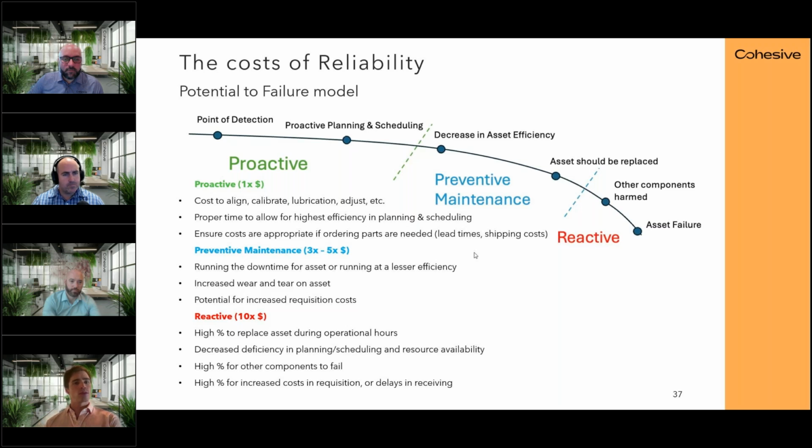Do we need to order that asset? Do we need appropriate lead time? Where do we need to bring it in? How much time do we have from an efficiency standpoint? And then the normal cost for being proactive is 1x, and I put a dollar sign. Regardless of the currency, it's usually 1x. So what is the cost to just align, lubricate, do any sort of calibration needed, and then your proper time for planning and scheduling? Make sure you have availability, resources, and then if you need to order the part. So it just decreases your cost immensely.